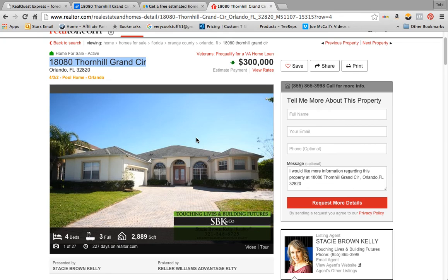So obviously, first and foremost, the best way to get accurate comps is through a realtor with the MLS, right? So if you have access to the MLS, that's your best bet. That's the best way to get the comps, and you want to look for recent comps. You don't want to look for comps that are a year old. You want to look for 3 to 6 months recent comps, right?